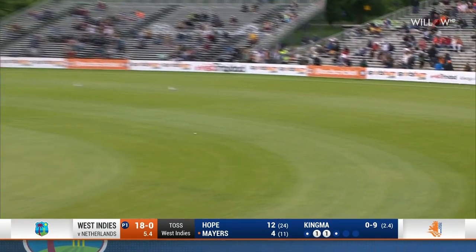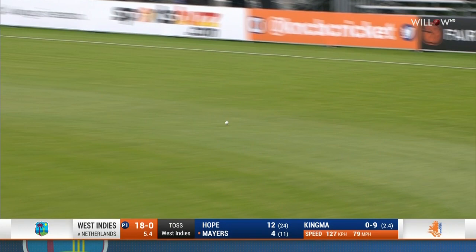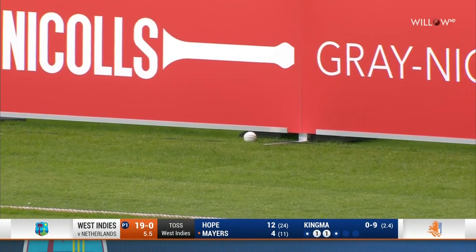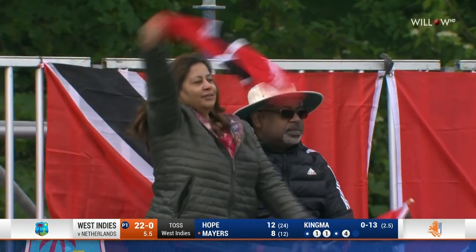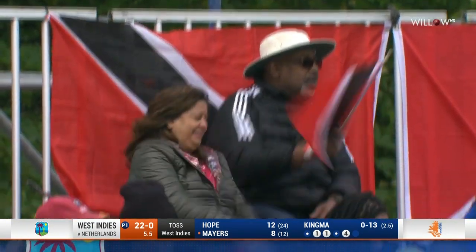On the up, punched away through extra cover. It's a long boundary, but it's still going to go for four. First four of the day for Kyle Mayers. Oh, and we've seen this all series from the West Indian batters. It's a beautiful shot, this one.